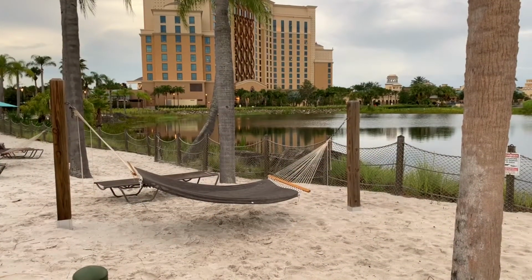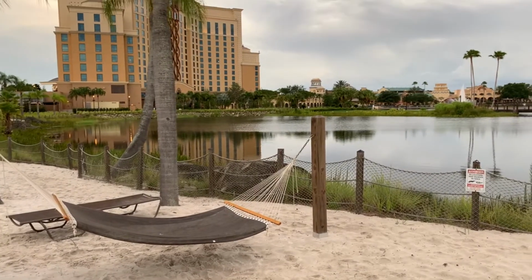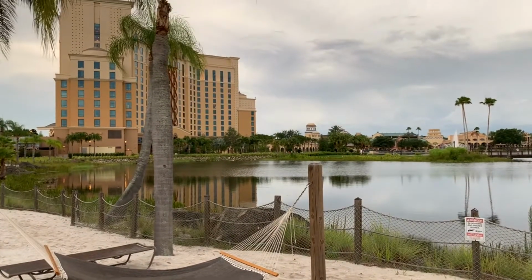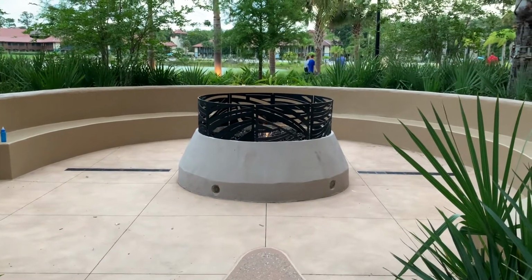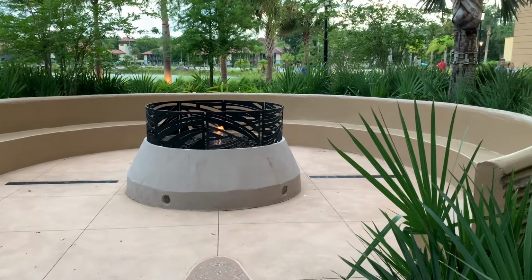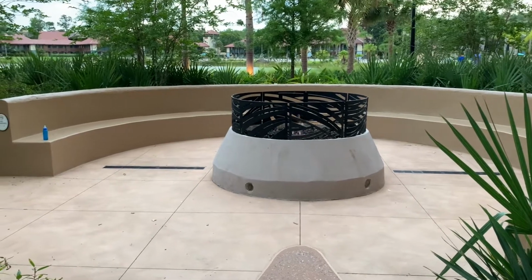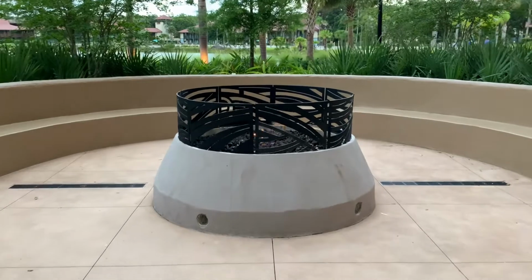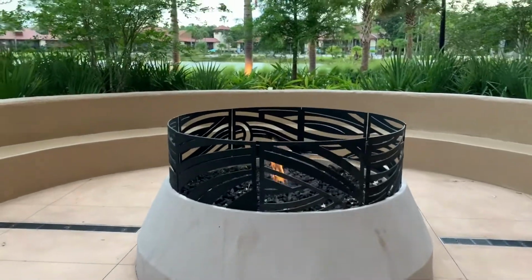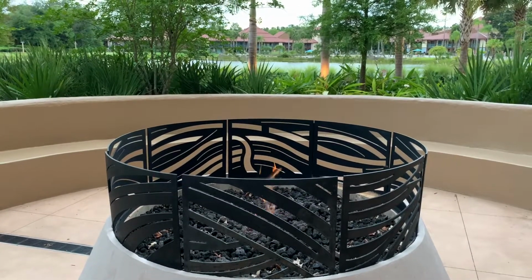Right next to Cabanas, you can see that there are these hammocks, and this is outside of our window where we're staying, and there's Destino's Tower right there. Now they do have this fireplace that's right next to Destino's Tower, right in the little courtyard, and this is actually right next to where they have the chess set too. This is a great place just to come and sit by the fire and relax, especially with that water view in the back. Look how nice that is.